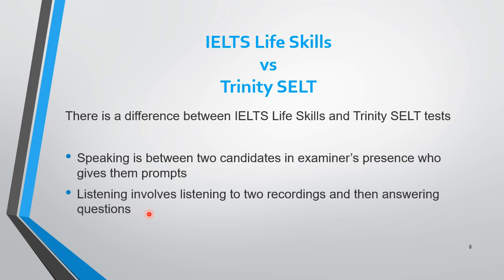No specific recording, no recordings at all, nothing. You just speak to each other. It's just like a conversation, two people speaking to each other. When the examiner speaks, you listen. When you speak, the examiner listens. That is how listening and speaking is done. But in IELTS, you will have recordings. You will listen to them carefully and then answer the questions. That is the difference between the two.